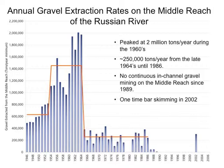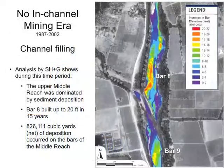As you can see, the rates of mining were rather extreme up until about 1964. It peaked at about 2 million tons per year during the early 60s. Later, after that, bar skimming only took out about 250,000 tons per year, as sources shifted from the channel to digging large pits in the floodplain. There was no continuous mining in the Middle Reach after 1989, and a little bit in 2000.